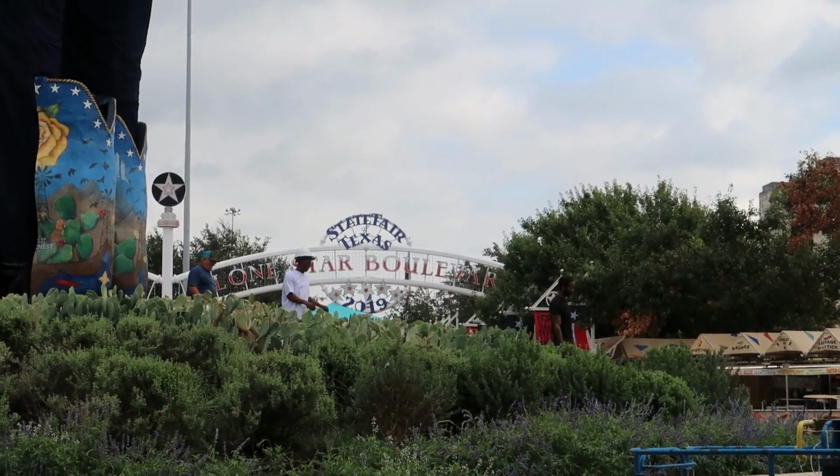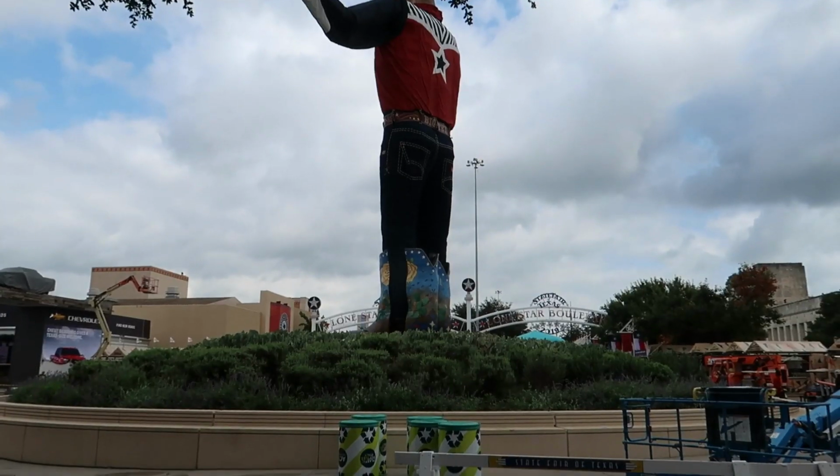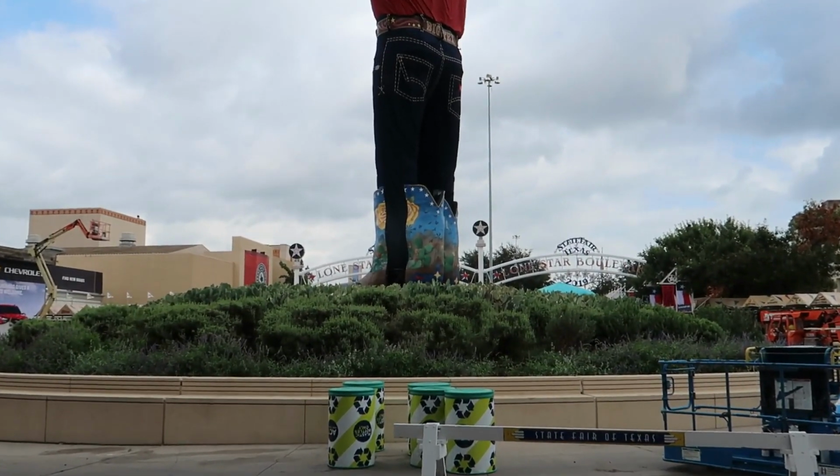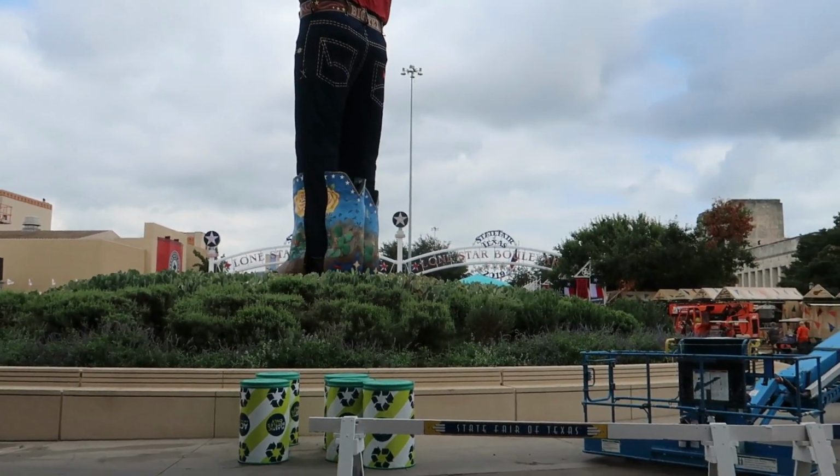Yeah, dudes, you did it. Good job, dudes. They got the back part of that left boot in place. Well, not in place, but they got it up there so they don't need the forklift anymore. And then they were just like, lunchtime.